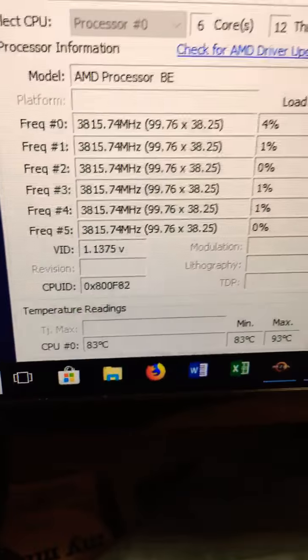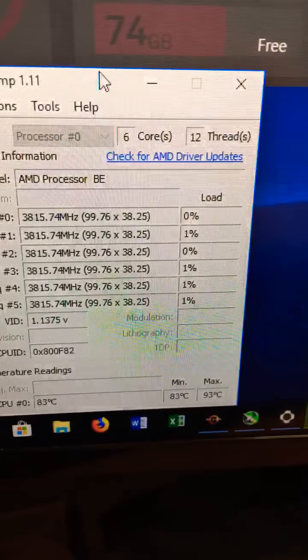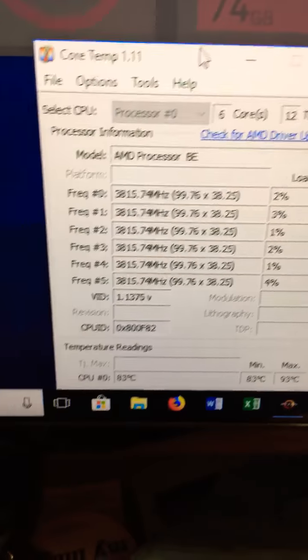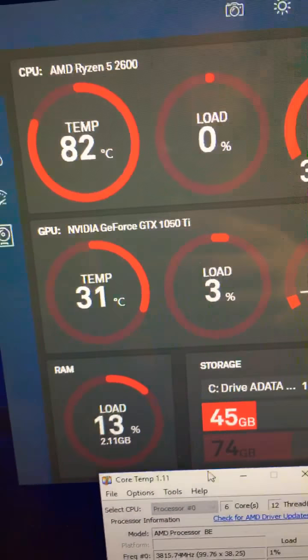First, we have the software that I showed you yesterday. It tells me I'm running at 83C. Now, as you notice, I have 4 things open, but they're all basically doing the same thing. And even still, I have very little load going on. So 83 degrees. This one up here says 82 degrees, also at 0 load. So I was like, okay, that's bad.